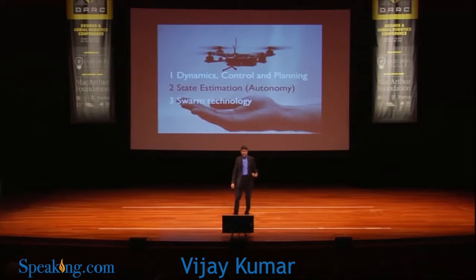I want to go to the next challenge, which is I showed you all these cameras. How do I get rid of these cameras and make these robots truly autonomous? In other words, how do I get the robot to determine what its state is, estimate its state? State meaning position, velocity, orientation, and so on.